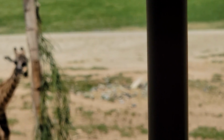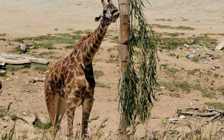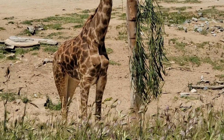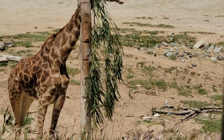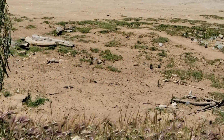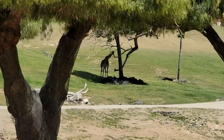The reason why their tongue is not pink like ours is because they would get sunburn on their tongue if it was pink. Because they spend so much time with their tongue out of their mouth, having a dark colored tongue prevents them from getting that sunburn. So those are two ways that these giraffes have changed to better thrive and survive in their home environment. So we're going to continue along.